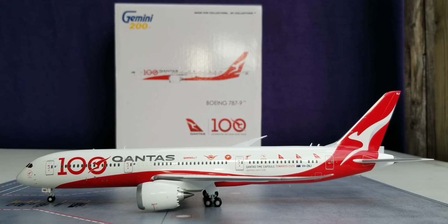San Francisco, California, Santiago, Chile, Tokyo Narita, Vancouver, British Columbia, Canada, as well as the rumored routes from Sydney, Australia to Chicago O'Hare, New York JFK, Rio de Janeiro, Brazil, Seattle, Washington, and from Perth to Paris Charles de Gaulle, Rome Fiumicino, Berlin Tegel, Frankfurt, Germany, and from Melbourne to Seattle, Washington, Dallas Fort Worth via Brisbane. Those are the routes, everyone. Well, this will conclude this model review.